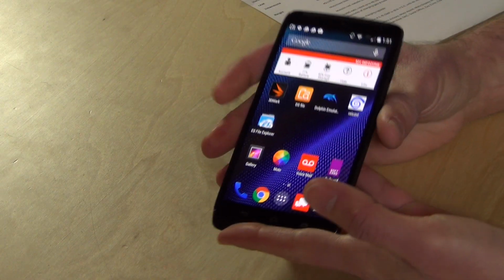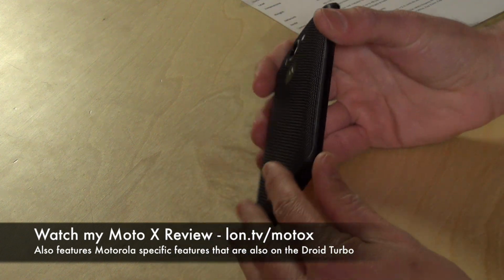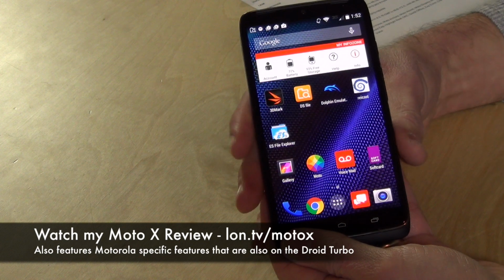It's got the same size screen, very similar form factor and overall industrial design. Really nice phone overall, very sturdy and rugged feeling.